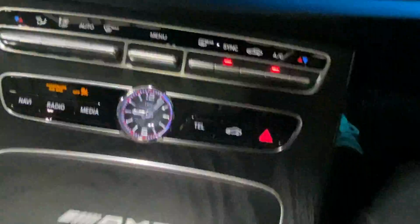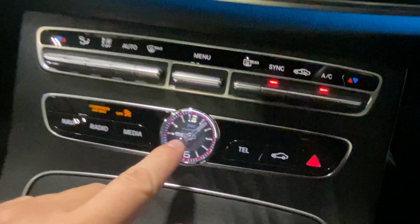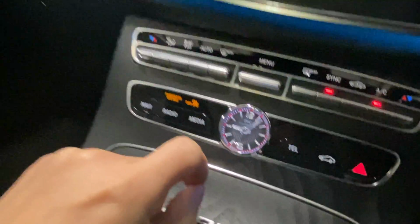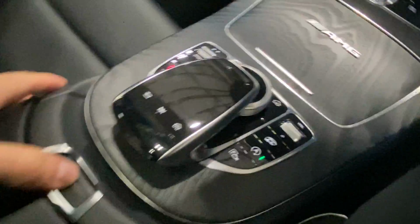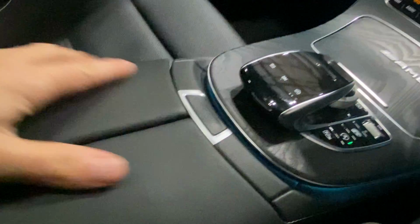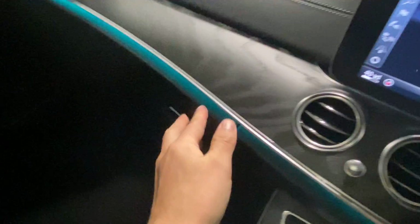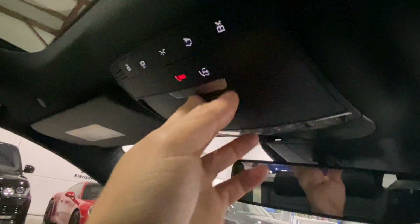You've got this lovely IWC Schaffhausen clock, analog, beautiful, lovely ambient lighting. Here you've got some USB ports. You've also got some of those in the back passenger compartment as well. Glove box, last service is in there from June. Got the blinds and opening of the panoramic roof. You've got some sunglasses holders here, all the different lights.